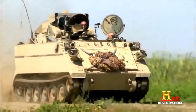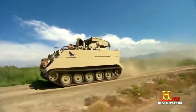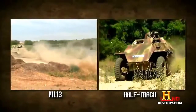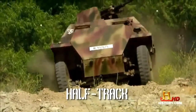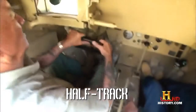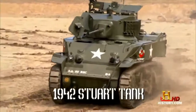This post-Vietnam variant, the M901, can get up to 40 miles an hour. Now, that's not up there with the M8's 56 miles an hour, but it leaves the slower half-track in the dust. And if you were paying attention earlier, then you'd know that you drove the half-track with a steering wheel. Back in the day, though, any fully tracked vehicle still needed the old-fashioned steering sticks, and the M113 wasn't any different.